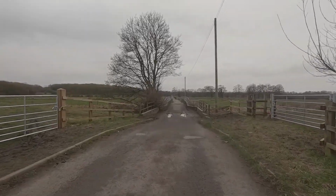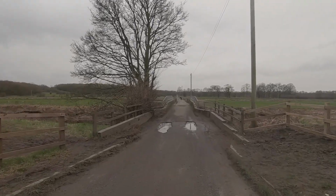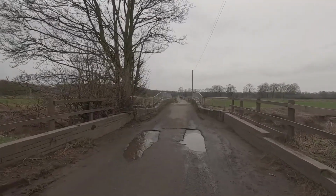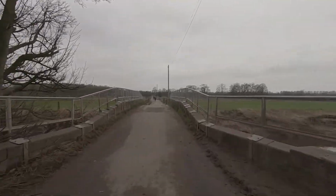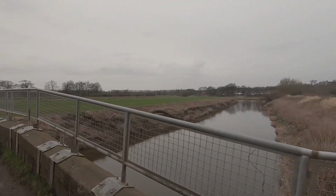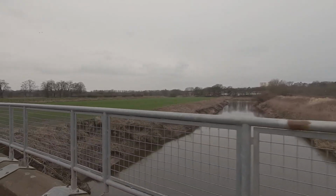A bit further down this track we come to a little bridge which takes us over the River Darwen, which in turn leads into the River Ribble. This area of the River Darwen is prone to flooding when we get some heavy rains. Just going over the bridge now, showing a view of the river, looking towards Preston.